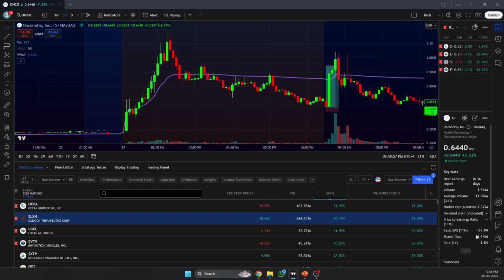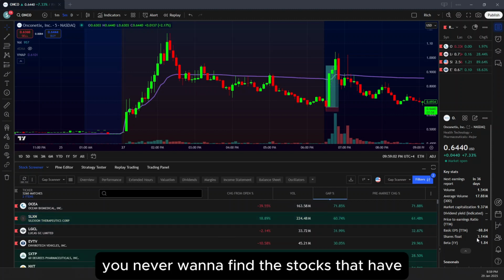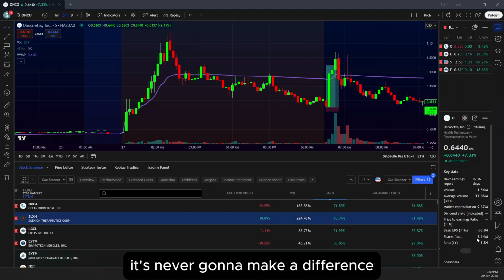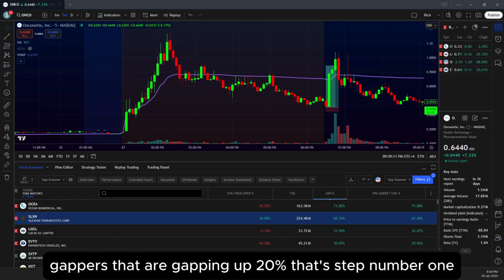Same thing with float. You need to find small float stocks. This has 3 million, that's tiny. You never want to find the stocks that have a billion shares float, 10 billion shares float. It's never going to make a difference. So find small float and small market cap gappers that are gapping above 20%.